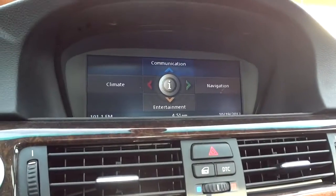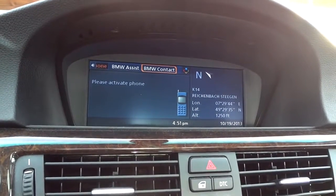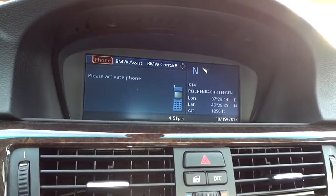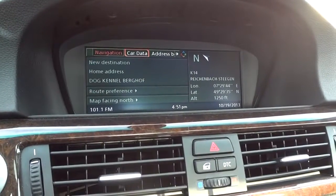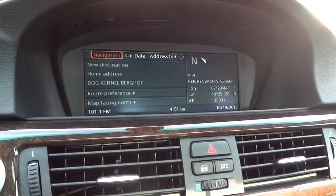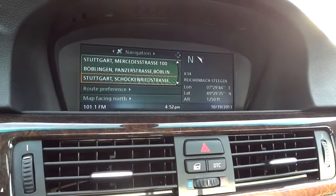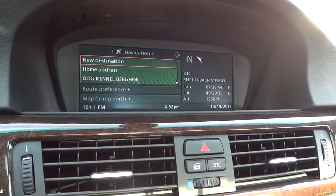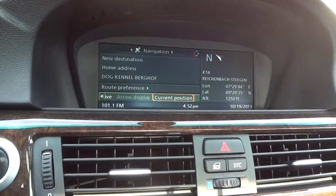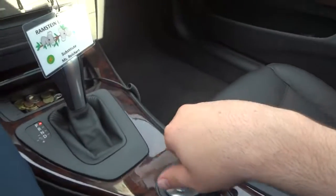Anyway, then back to menu, and push up to communication, and that controls your in-car Bluetooth system, BMW contacts, assist in your phone. Back to menu, over to navigation. Now what that does right here, your address book, car data, navigation. Right here shows the recent destinations that you've taken. Then you can do your map facing. There it is right there. And you can twist this right and left to zoom in and out.